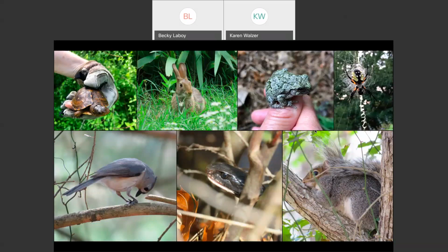So dream big, but start small. Student interest may guide the direction you take in your garden, whether it's adding a brush pile or bird feeder, or selecting plants that attract butterflies.